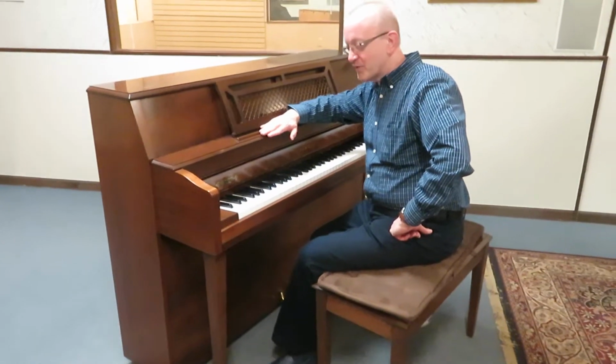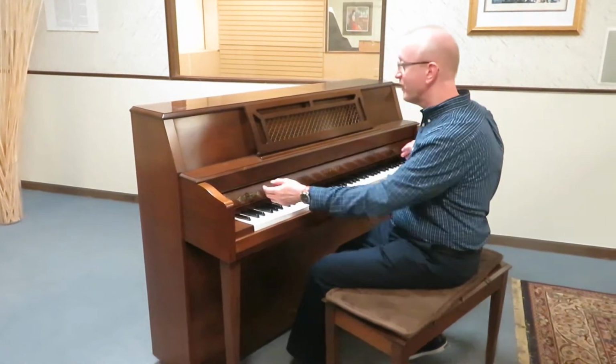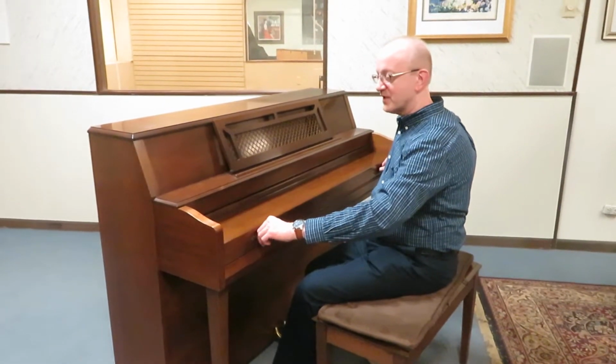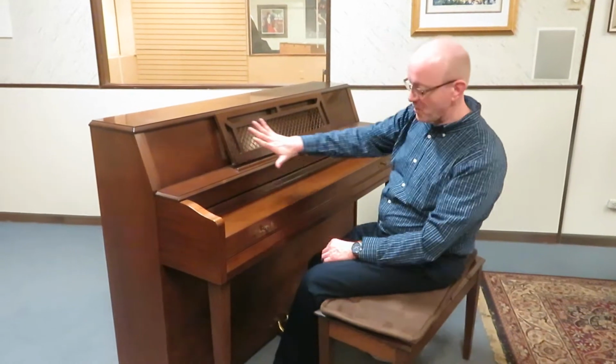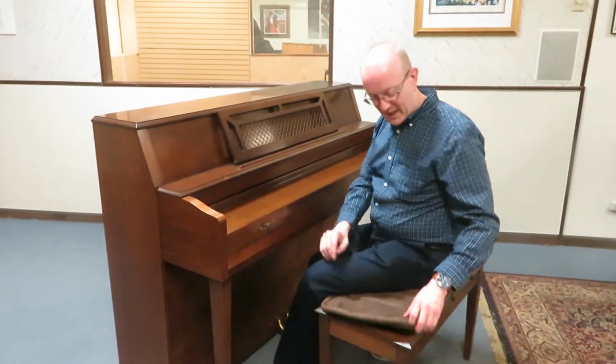Rick Norod here, and I want to show you this beautiful Yamaha upright piano. This is the lovely walnut cabinet that you're looking at here. The fallboard slides out just like that, so you can see what the instrument looks like when it's all closed up in your home. It has the matching bench.